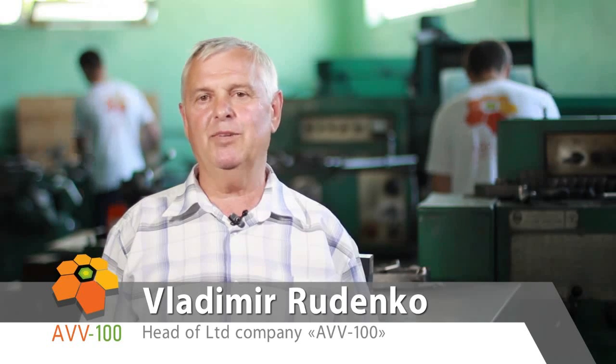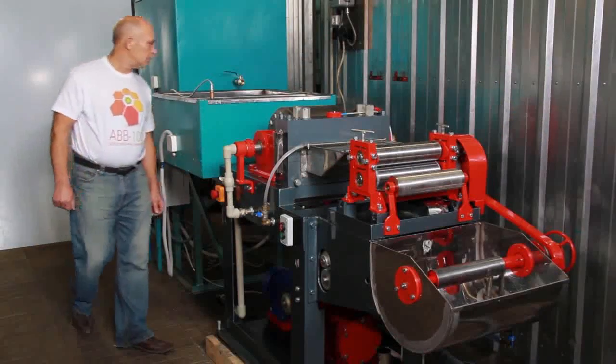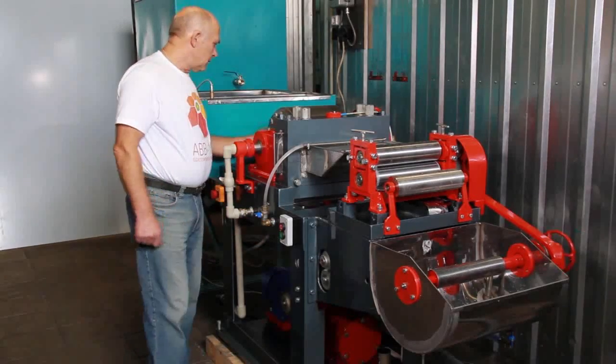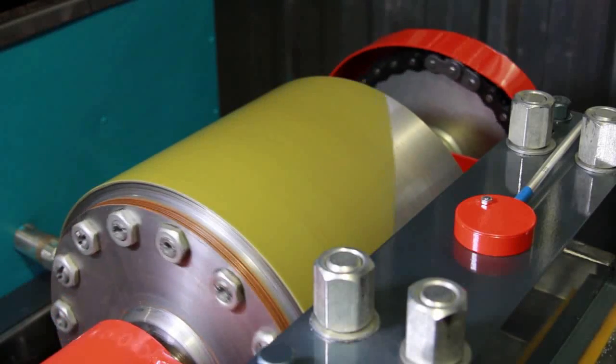In the Soviet period, our company used to make equipment for producing honeycombs and rolls. These products were in great demand both in domestic and international markets. And here is the latest product designed by company specialists, a honeycomb making aggregate AIV-50, which is improved structurally and technologically compared to its predecessor.